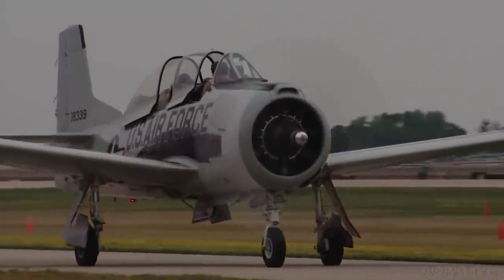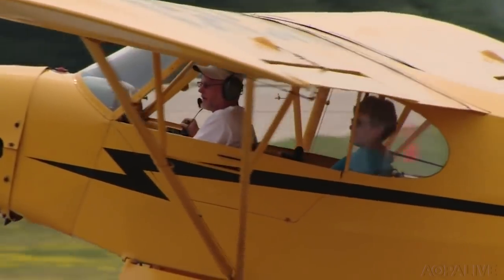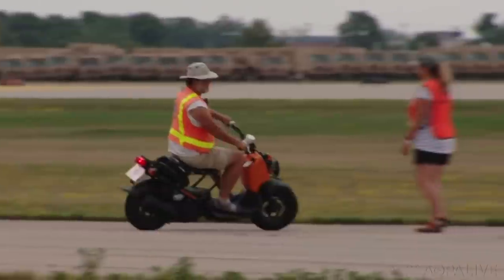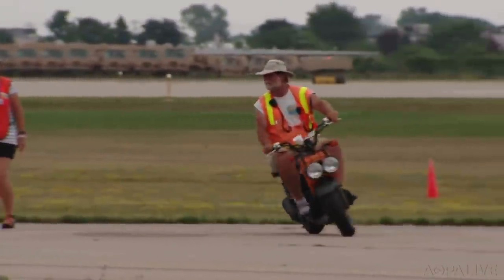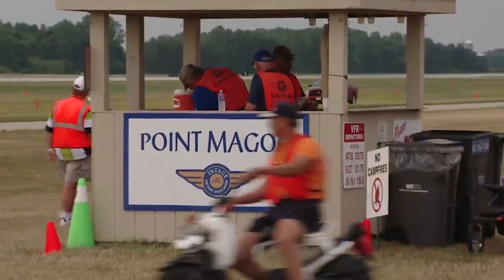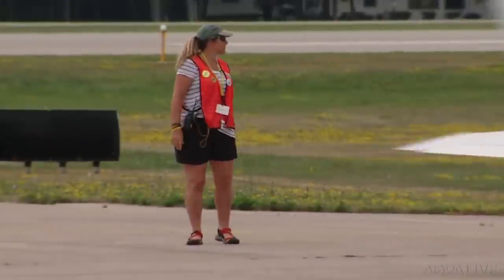It's the excitement of Oshkosh that keeps this dedicated crew coming back. Taxi after taxi, and year after year. We are a big family. Everybody knows everybody else. And people come back every year. I really feel like I've grown up here. People like working here. At AirVenture, Warren Morningstar, AOPA Live.